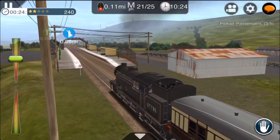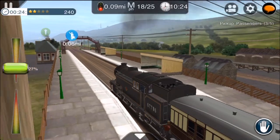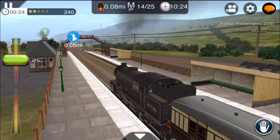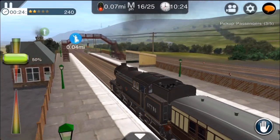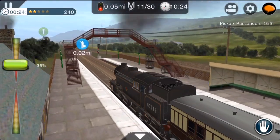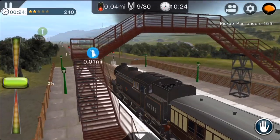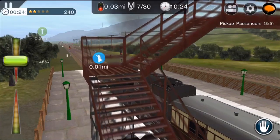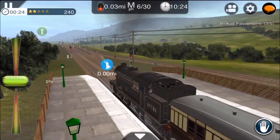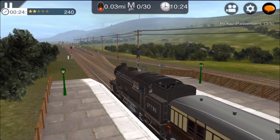No, but hold on. You hear the sound. You can actually hear the beat of the engine, like that. You can actually hear the rhythm of the engine. Chuffing sound. So amazing. Boom, there you go.